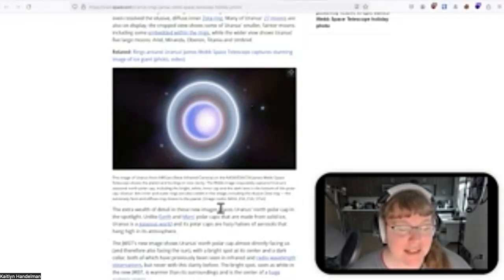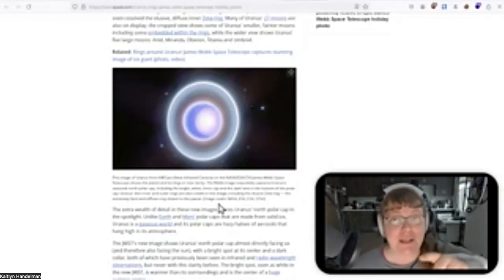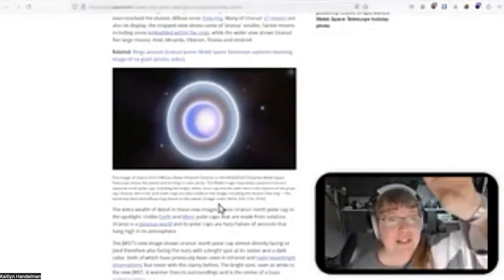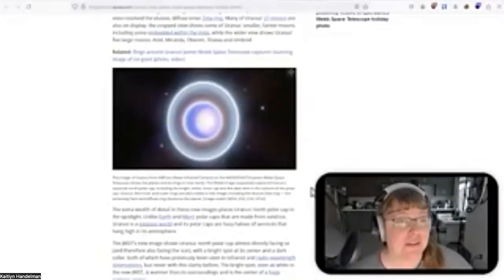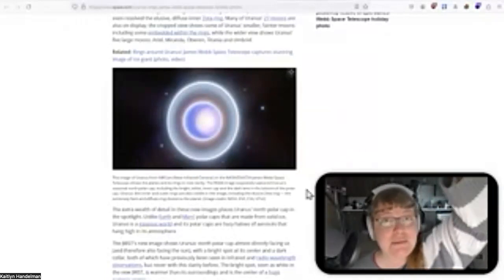And Uranus is just such a wonderful place because it's the only planet in the solar system that rotates on its side. So instead of rotating like we do, where once a day is going around the equator, it points its pole towards the sun. So it's rotating towards what would be our North Pole, kind of. So yeah, it sort of rolls. If you think of Earth as spinning like a top, Uranus rolls around like a ball as it goes around the sun.